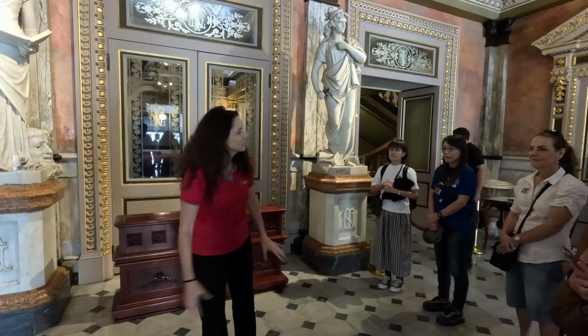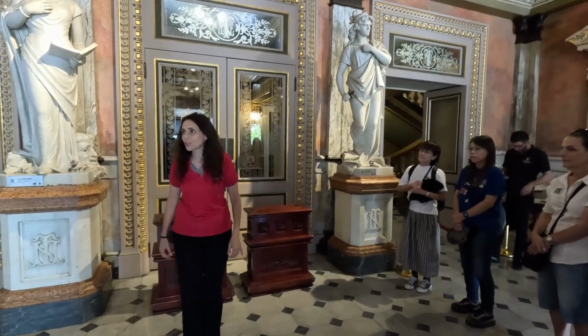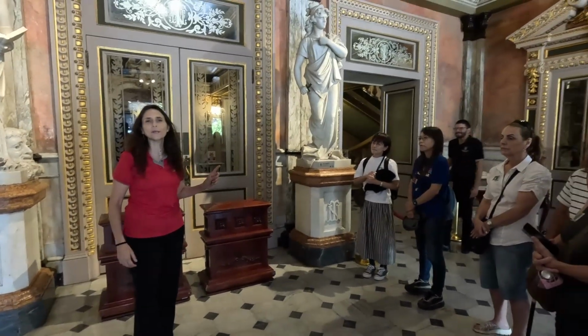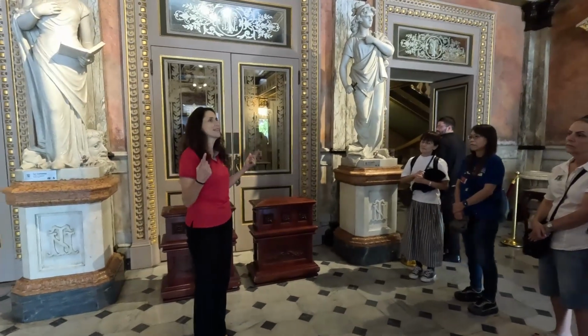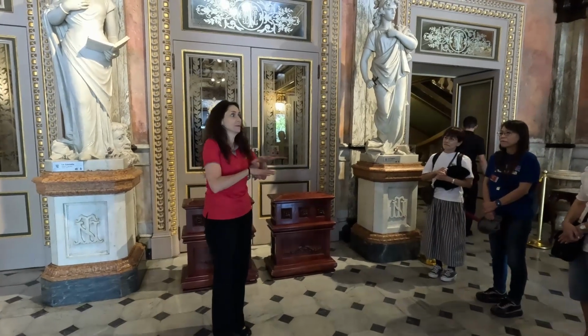Okay. Welcome to the National Theater. My name is Claudia. You can take pictures, but no flash, okay? And before we go inside, I want to explain to you why we have a space like this. This is like European theaters, right? In the middle of San Jose.